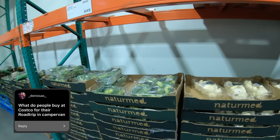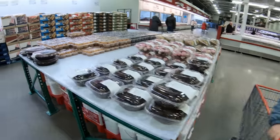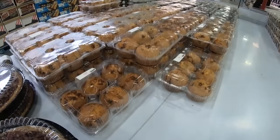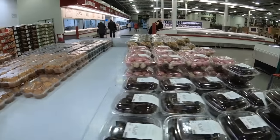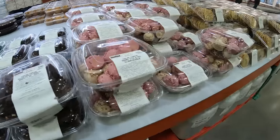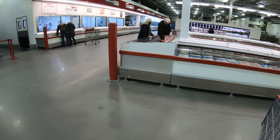You've got some fresh broccoli that's already cut up. That might be nice for a camper van trip. Muffins? Oh, muffins. Those are gigantic. Oh my, those look really good. Okay, we're not getting those. Brownies, cake balls, cookies.